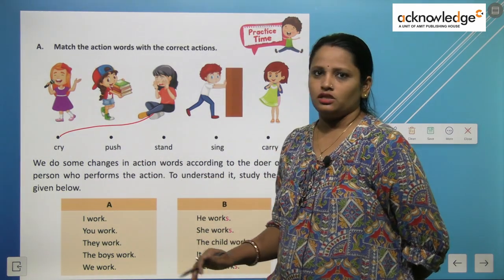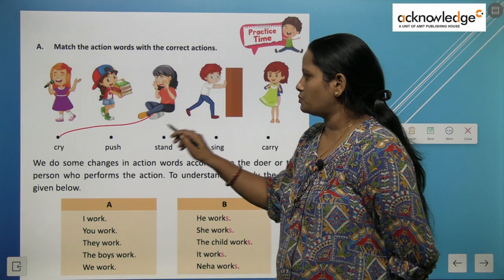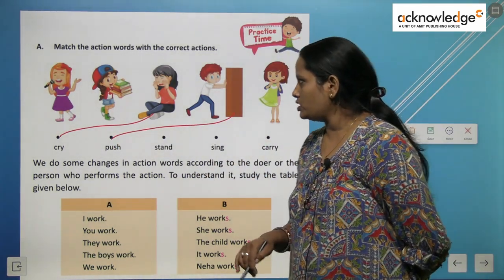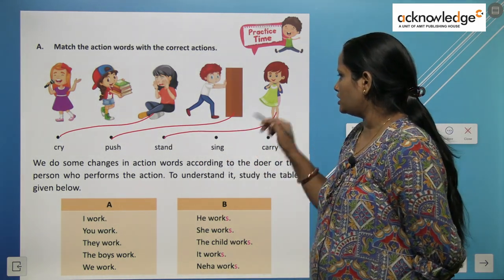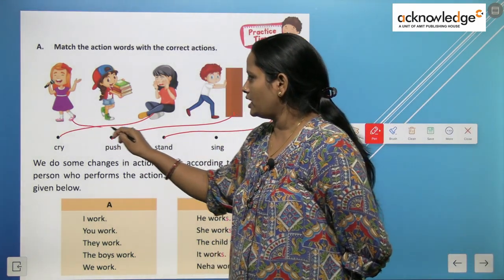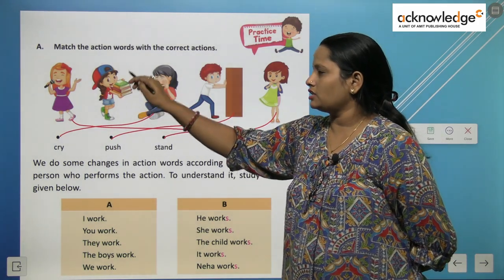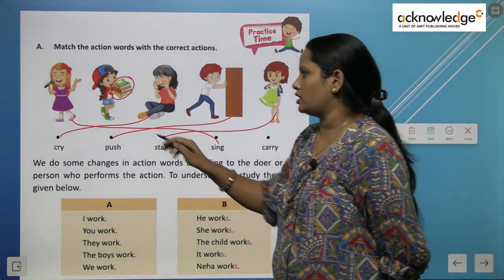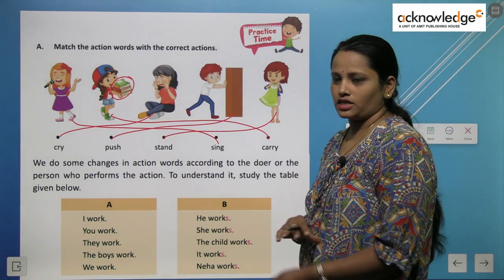Next is push. In all these pictures, this boy is pushing this box. Stand. Who is standing? Yes, this girl is standing here. Sing. Somebody is standing here with a mic. Yes, this girl is singing. And carry. This girl is carrying these books from one place to another. So we have to match this girl with carry. So this was the exercise.